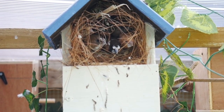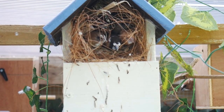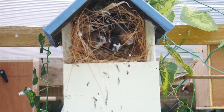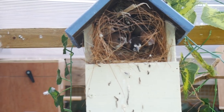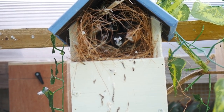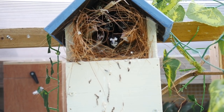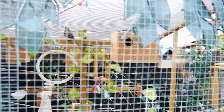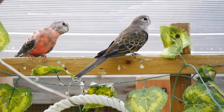And I sometimes forget about the Bengalese finches, but they've done really well. They've probably done the best out of all the birds, really, considering there's only sort of five or six females in there. They've had about 12 or 13 babies. They've done really well considering the heat this summer. It's been so hot that a lot of the birds have struggled, but the society finches have done really well. So they're going to be staying in there with some of the parakeets for next year, so that's really good.